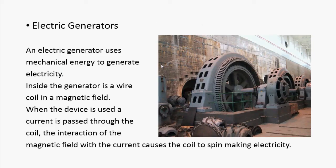And here we can see in these pictures a few electrical generators inside the hydropower plant. An electrical generator uses mechanical energy to generate electricity. Inside the generator is a wire coil in a magnetic field. When the device is used, current is passed through the coil, and the interaction of the magnetic field with the current causes the coil to spin, making electricity.